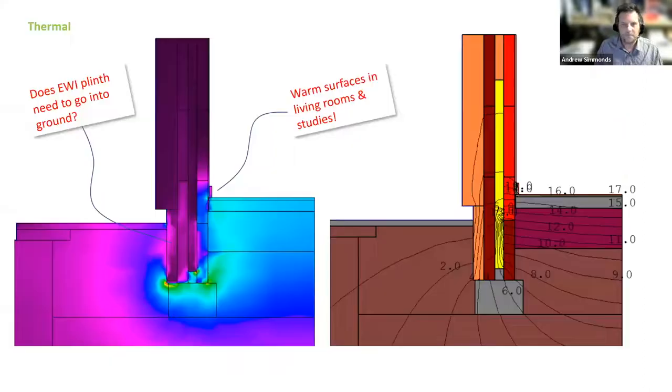So again, just looking at some of the thermal modeling we did, this is to ensure that the comfort conditions at the edge in the living rooms and the studies where people sit for long periods of time are warm enough. I won't go into the building physics of it, but Passive House has very good solid evidence as to why small temperature differentials from the ground to your shoulders when you're sitting down can cause discomfort, even if the room air temperature is 22 degrees. And we've felt that in practice in various previous projects, so we take it quite seriously.